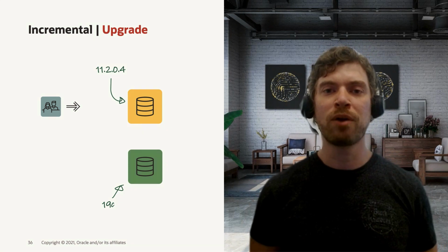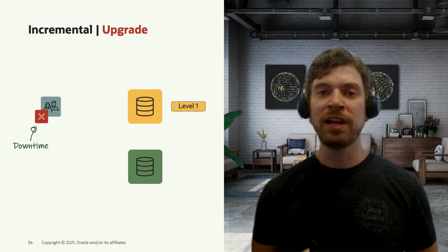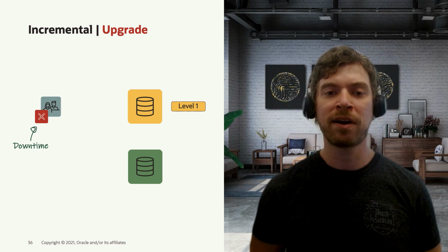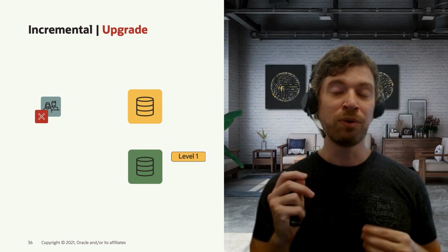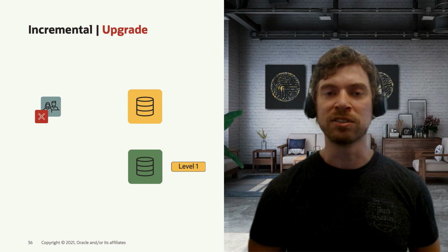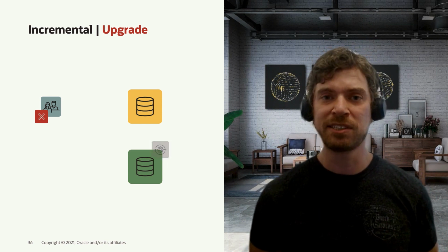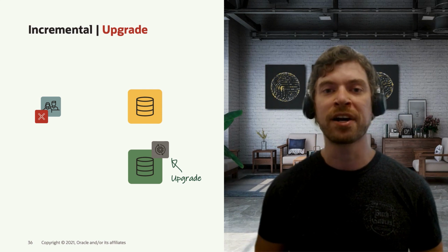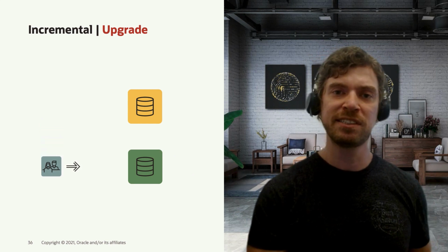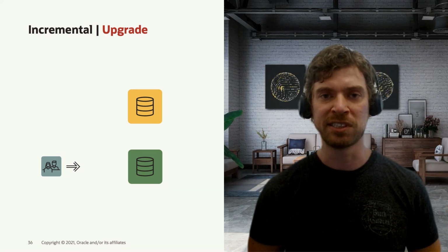So let's go to the last step, where we already have the downtime. Here we stop our source system, and at that point we take the latest incremental level 1 backup. We move it to the target host and recover it, but now, instead of opening our database with open resetlogs, we add the upgrade clause. With this upgrade clause, our database will be opened, and now I can run an upgrade process on top of it to put this database on the higher release. We can run, let's say, AutoUpgrade or something, and after this database is upgraded, we finally redirect the applications to connect to this new system.